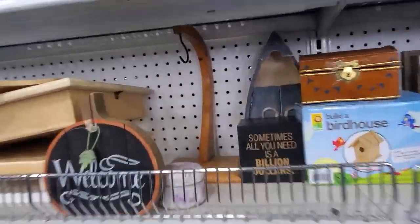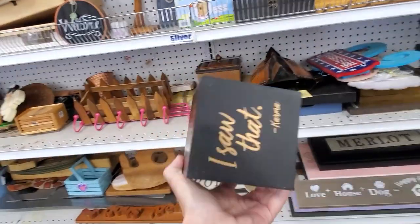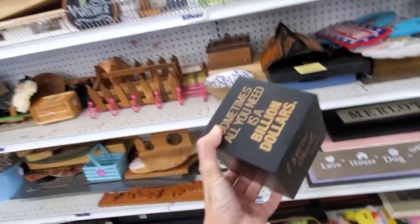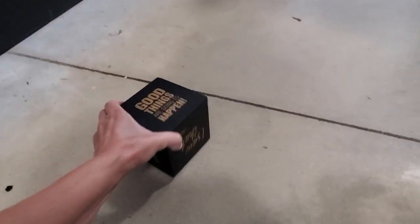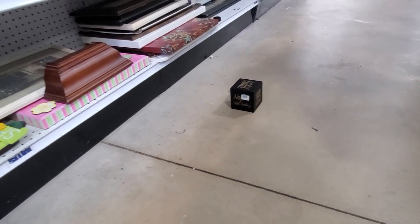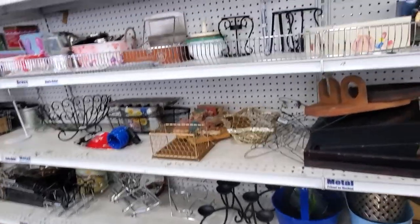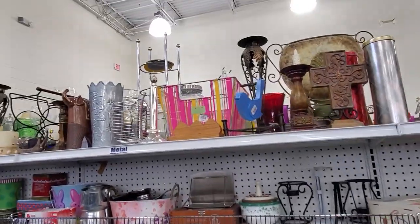Oh yeah, right here. Come on. This is awesome. This is just one of those fun things that you see it and you go, I just have to have that. Makes a great gift item too. Probably we'll put this down at the booth and sell it for like $10 to $12. It's not a big money maker, but it's just a fun thing.